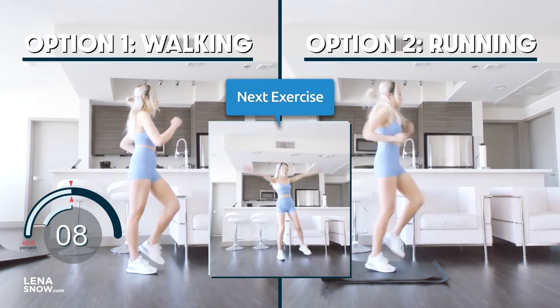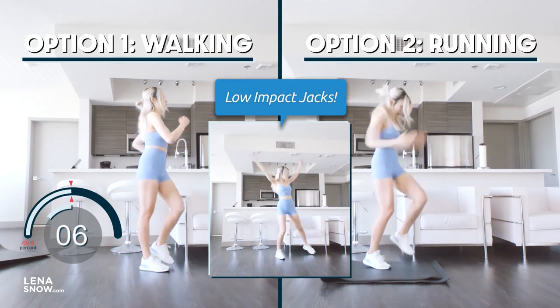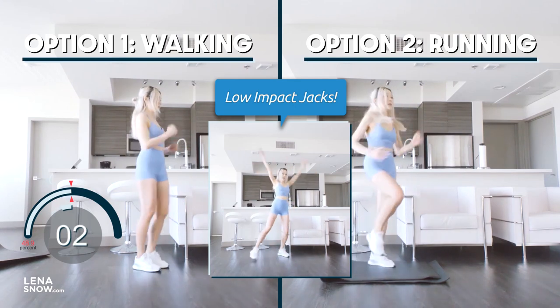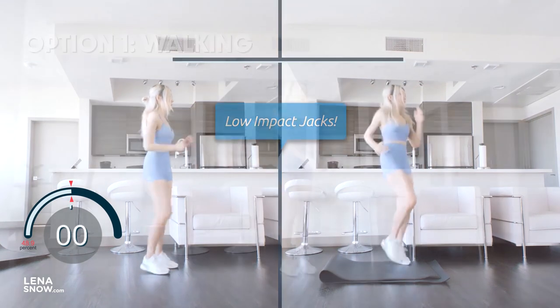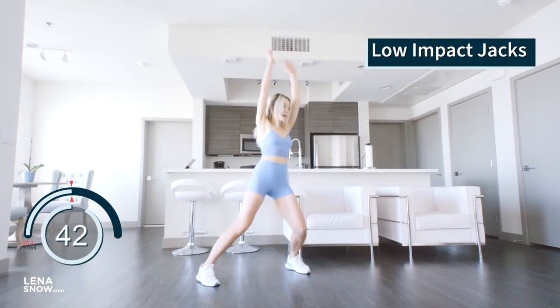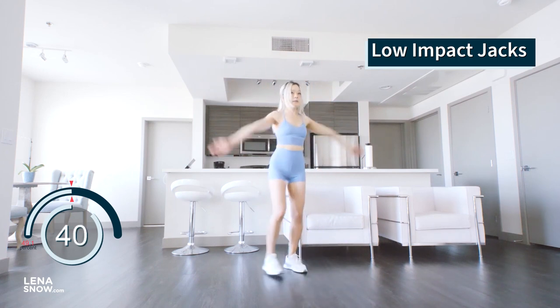The next dynamic exercise is low impact jacks. You can do regular jumping jacks if you have it in you to do so. Otherwise, just move your arms like a regular jumping jack and step one foot out to the side at a time.